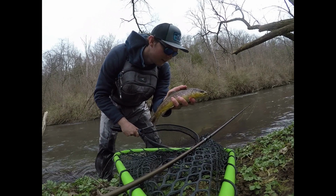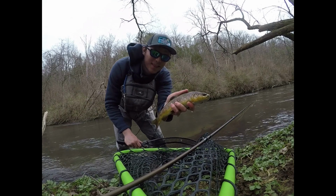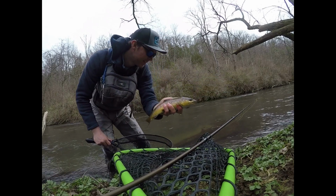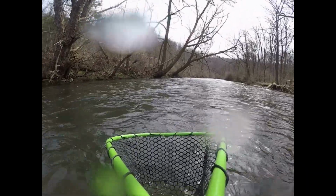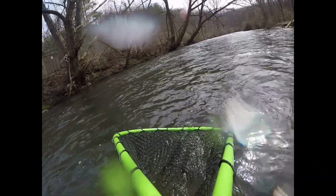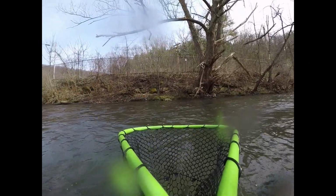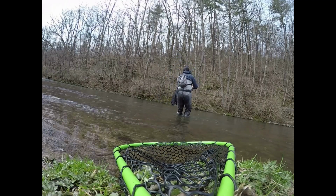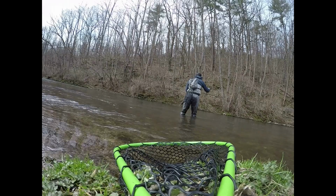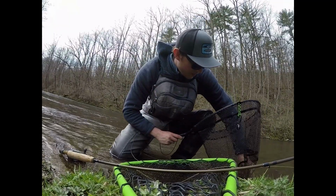First fish of the day. Nice little wild brownie. Get the hook out. See, buddy. Just got a nice trout out of this run. Lots of fish rising down below.